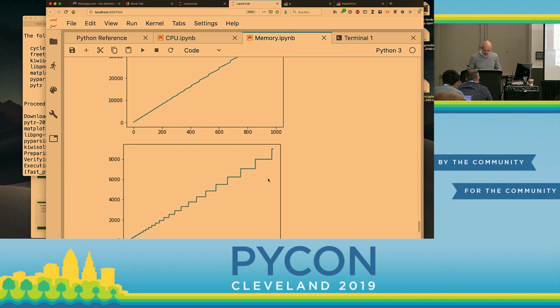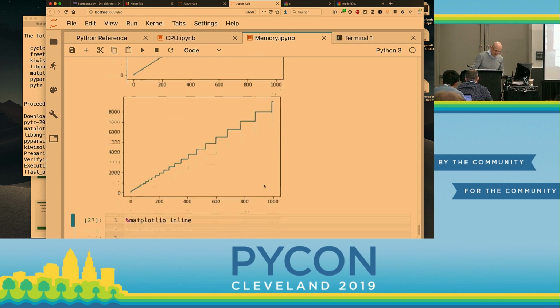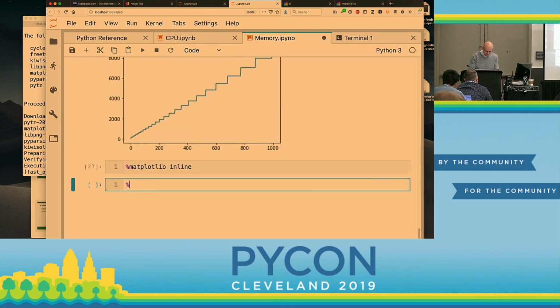So you can do this. Now I have a second one that's actually the same thing, but you just remember how many allocation steps you have. So it's a list allocation steps.